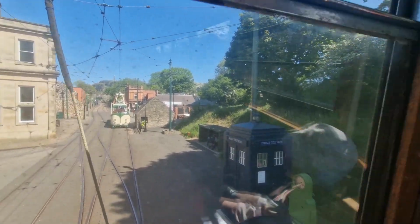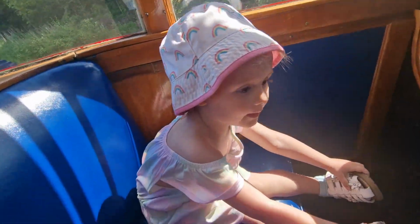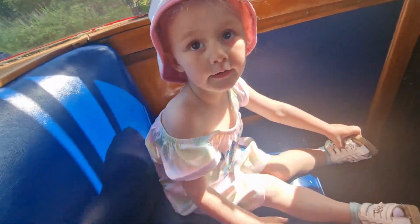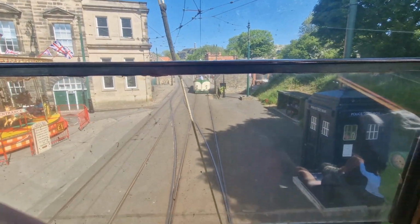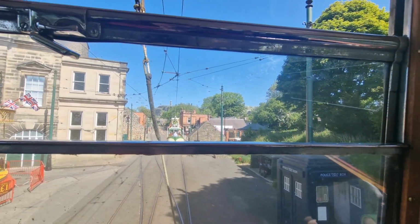I've been on this one. Windows are cracked open because it's a nice sunny day. You don't need to take your shoes off. We will get on that tram later. I am determined. But we're going to head up in a moment. Oh, nice one.